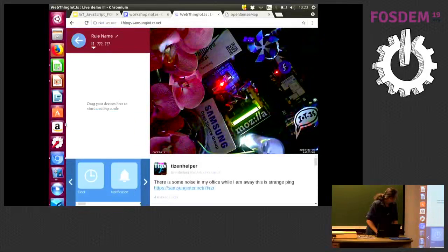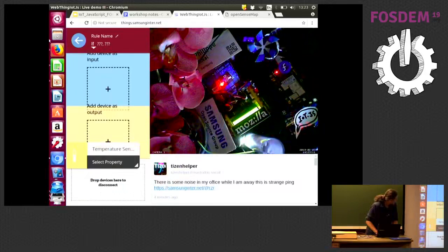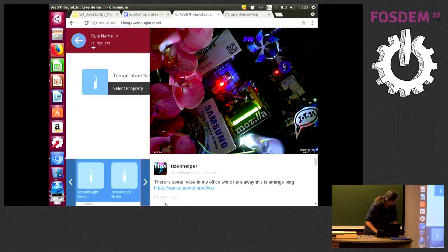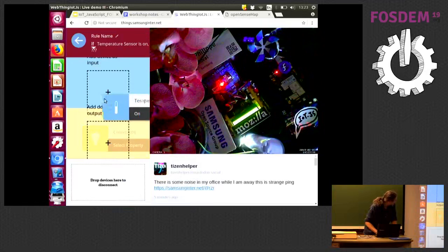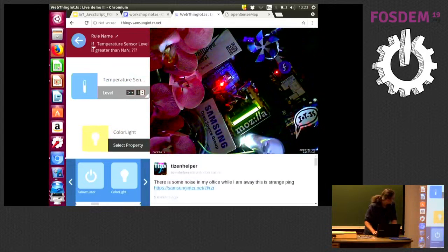So, for instance, I created one. It's quite difficult to control, but let's say I'm using my temperature sensor as input. I'm not using Unity, so I'm a bit lost. And I can decide to connect to, let's say, my light over here, and say that if the property of the temperature is above a threshold, let's say 10 degrees, then there is some event going.